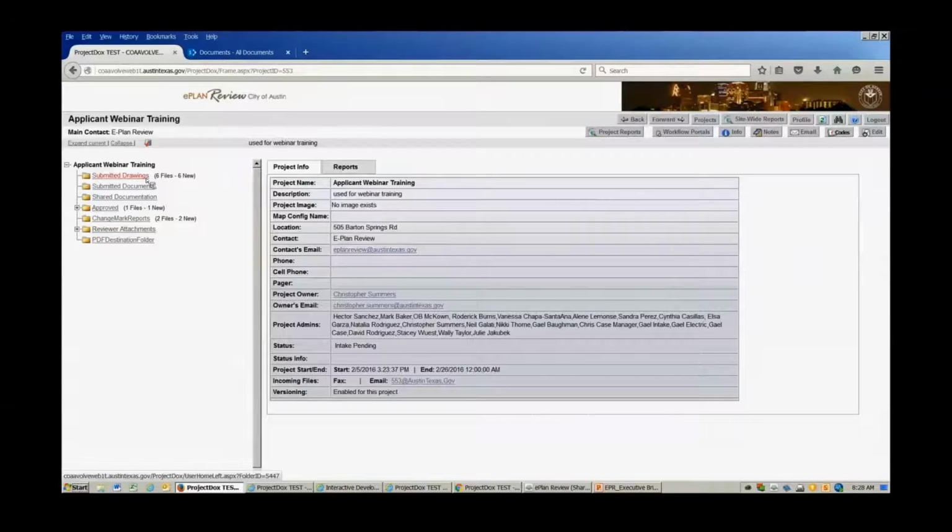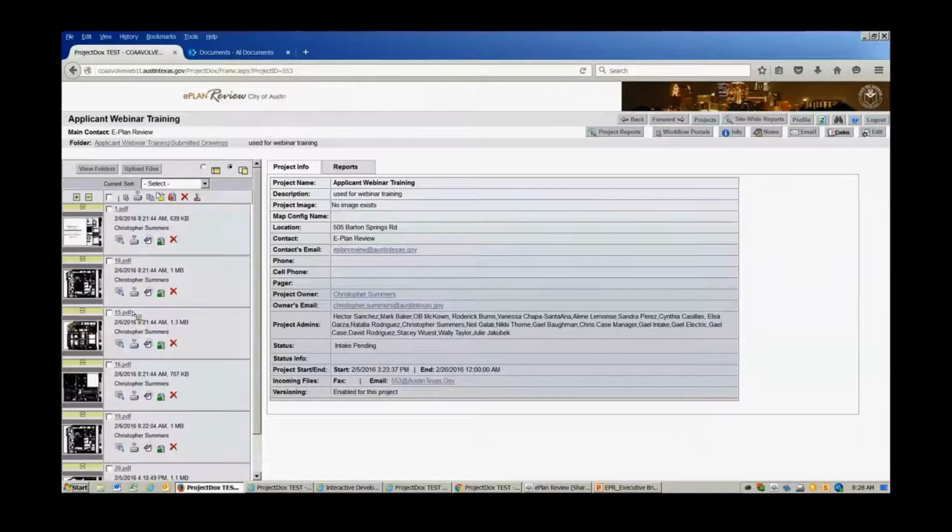And there's all of my drawings. Again, intake has different buttons than the reviewers did. They're similar, but there's a couple more that aren't there. And they have access to the upload button. They also have access to your project info and those same reports.